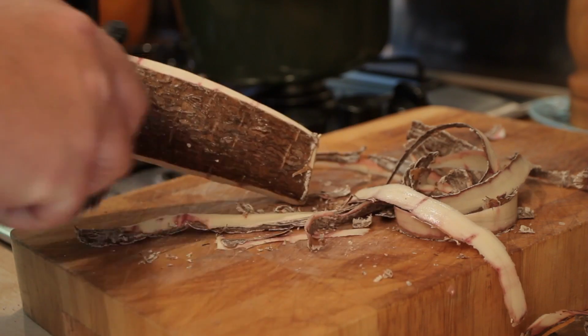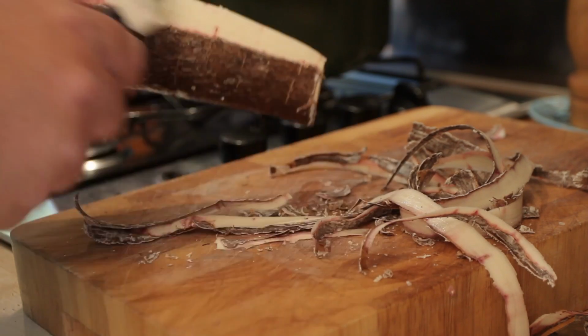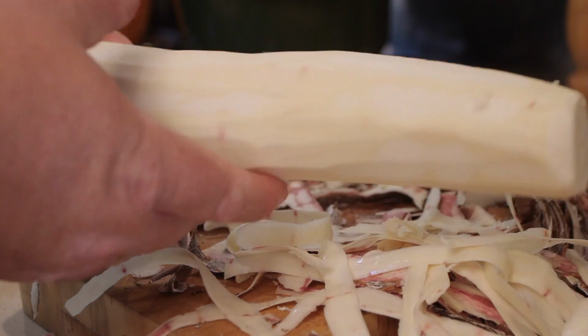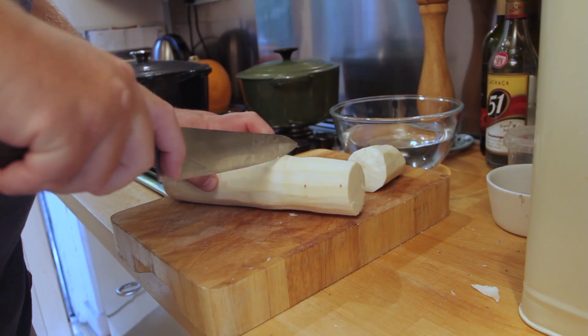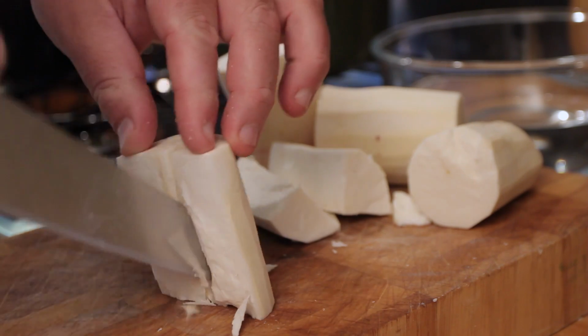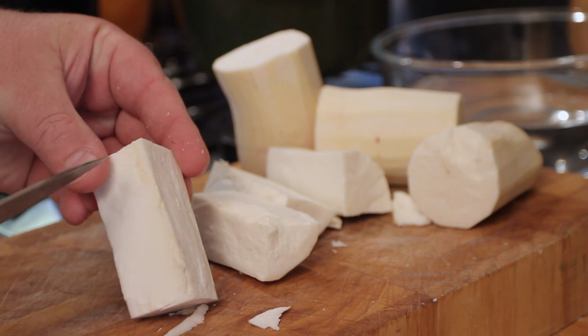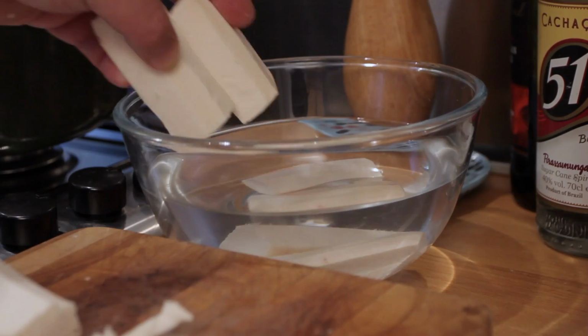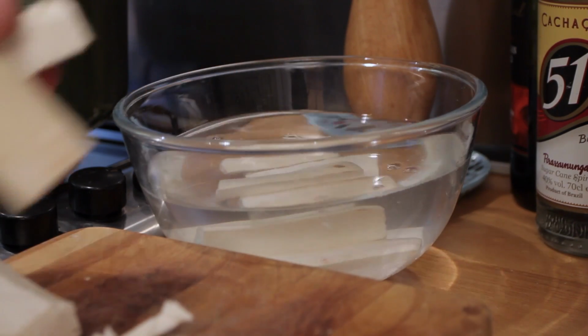Then peel it. You can use any sturdy potato peeler. If you can't find cassava, don't worry, this recipe will work just as well with potatoes. Cut the root in large chunks and then chop them down into quarters. And cut away the stringy stuff that runs through the very heart of the root. And set your cassava aside in a bowl of water.